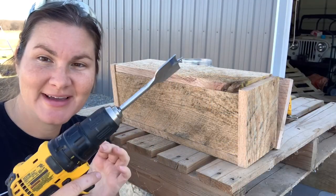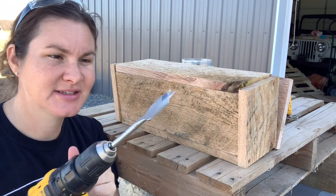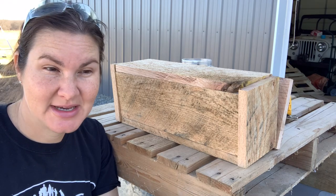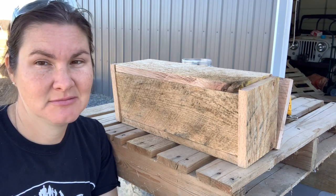Okay. I went and got this doohickey. I think it's called a paddle bit, a paddle thingy-ma-bobber. I think that's what I need for the wood, not the other thing. We'll see.